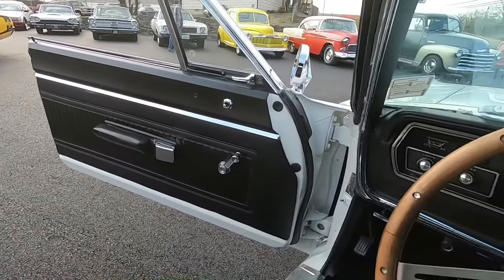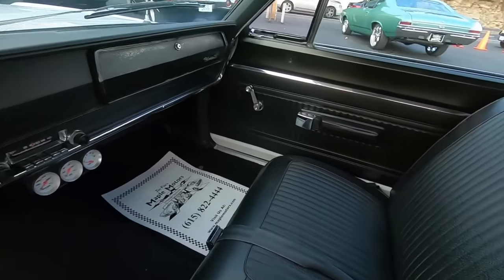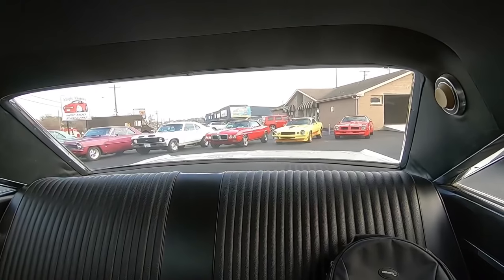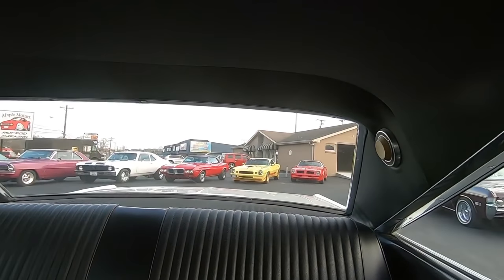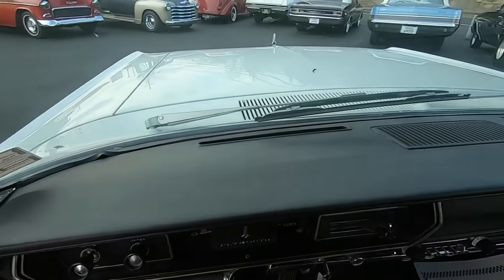Okay, before we pull out of the lot, we're gonna look around the interior, check everything out. This thing's pretty nice on the inside. Seats look good, dash. Our back package tray is in pretty good shape. So is the headliner, nice and clean. Go ahead and check some stuff out in here.